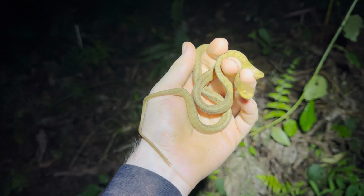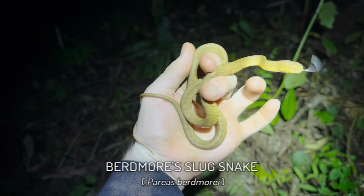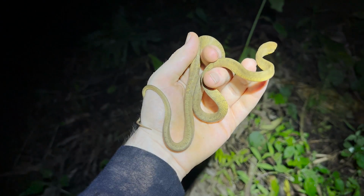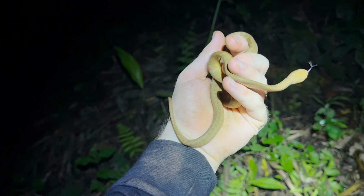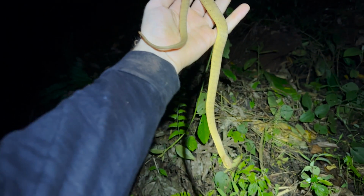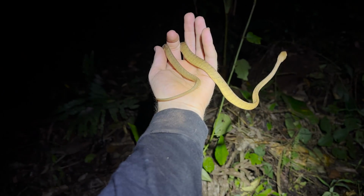So along the stream, we got this Pareas bird moray, a species I knew occurred in the lower areas here, but still a new addition to the trip for me at least. It's a huge one too, more like Pareas carinatus size than like the ones that we see in other parts of Thailand. Like it's honestly massive. Nice orange kind of venter too. But other than that, just a common slug snake, so not gonna spend too much time with this guy.